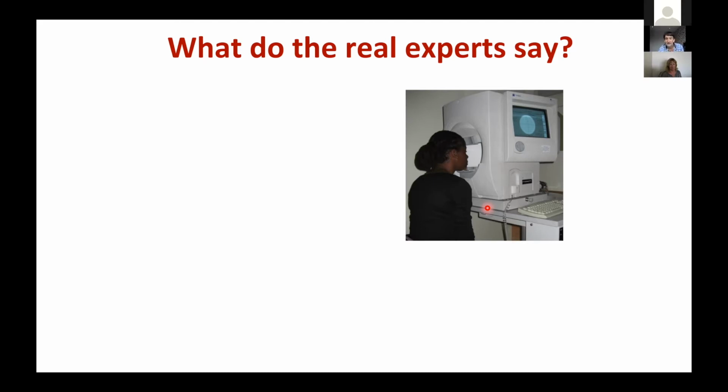We've done lots of work over the years to try to make this test easier. We've made things to improve the design and how to analyze the results from it. And a lot of those things are actually used in clinics. So it's quite nice as a researcher when you develop something and it's actually used in the hospital. But what do the real experts think about this visual field test? So what about the real experts?